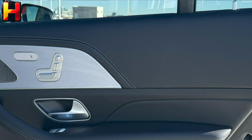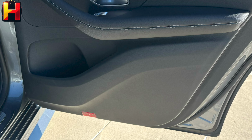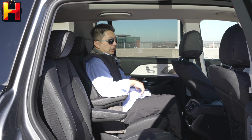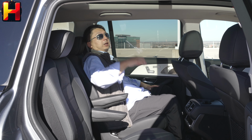The door panels are made of leather. Center panel, ambient lighting, leather. The underside is also hard plastic, with very large storage compartments on both the left and right door panels. In the extension of the front center armrest, there are 2 cup holders, and the sunroof curtain opens up to here.